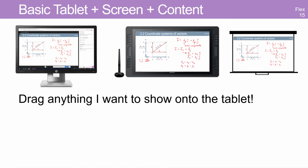So what this means is that anything that I want students to see, I just drag onto the tablet. This is important because I didn't want a lot of cognitive burden from managing my technology. So I start things up at the start of class, and then anything I want people to see, I just drag onto the tablet. So for example, Microsoft Whiteboard. So here I'll just start up Microsoft Whiteboard.